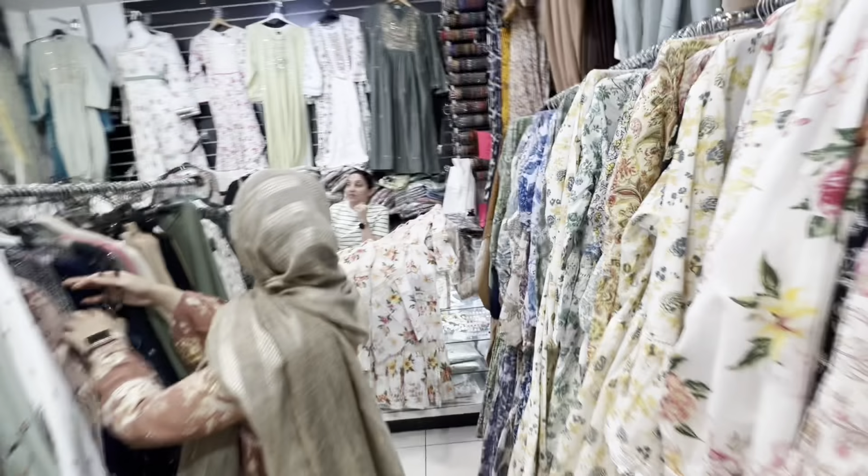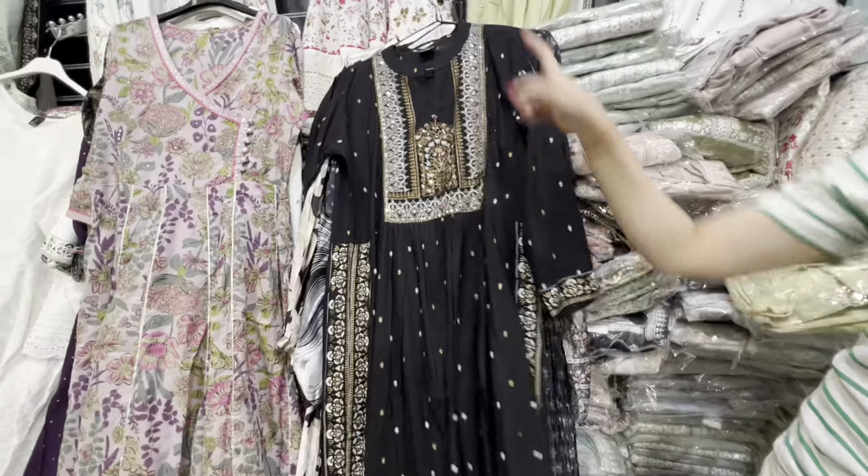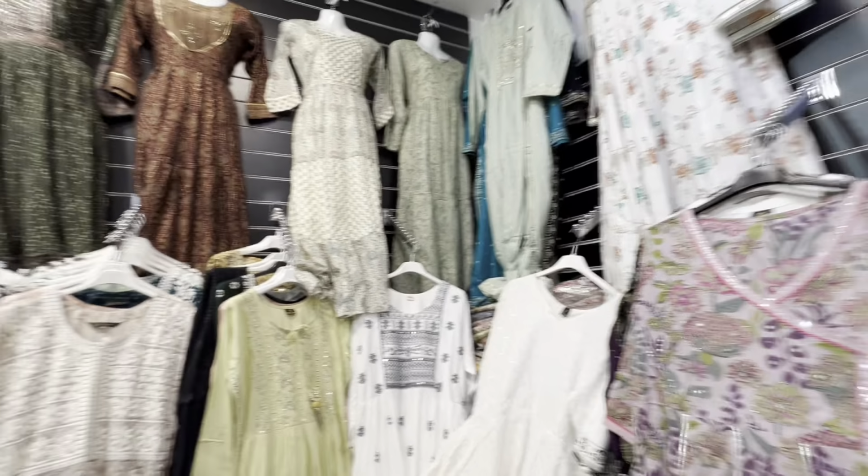She went to Bangladesh, then he bring. Okay. What do you get? Net cut, cotton, silk, sara dress. Nice dress. I got it.